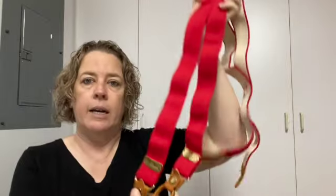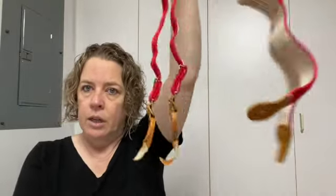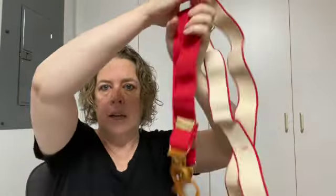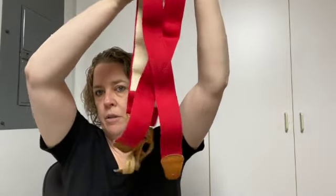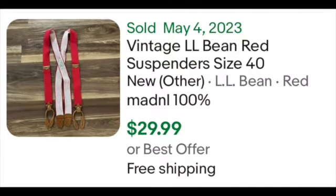Then I looked through the belts. Usually I check the belts and ties and things like that. And I found these suspenders, vintage suspenders. And then I was happy to see L.L. Bean. And actually I found some comps for $30 for these. So 33 cents into $30, I'm good with that.